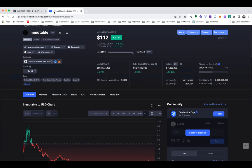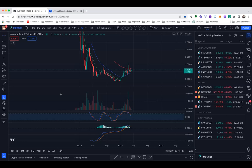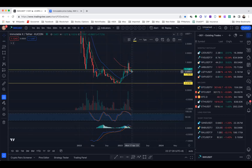So decide. What are the levels to buy if you decide to invest in IMX? As I said, we have support there. We have this here. It's currently trading at this level.